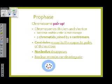Prophase is where your chromosomes pair up. That's how you remember what happens in prophase. You're going to have to memorize the order, but P for prophase, they pair up. So the chromosomes thicken and shorten, and they become visible under a microscope. The 2 chromatids are joined by a centromere.